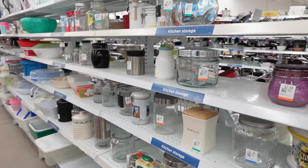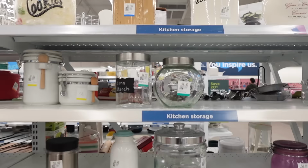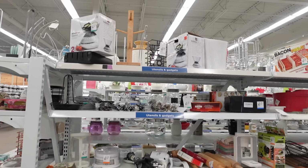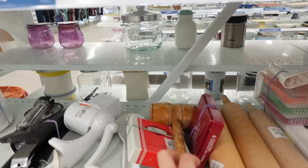Just in the kitchen section, I always like to look here. I have found some beautiful crocks. I have found some gorgeous jars. I also love going through the utensils and the kitchen gadgets. I have found some really beautiful things here as well. I love looking for vintage serving ware to add to my collection.